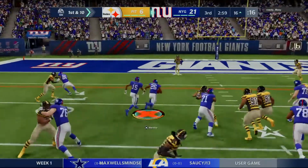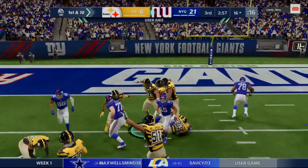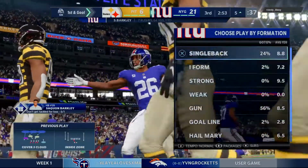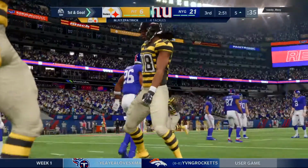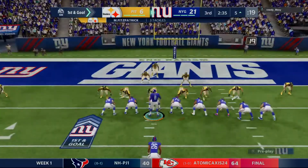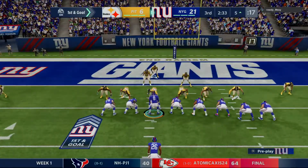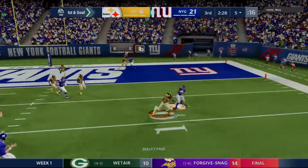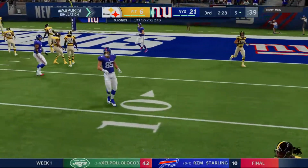Out of the shotgun, they run with Barkley. And able to get him down, but he does reach the 5. It's a good gain of 11. Sets him up first and goal. Something to watch here in week 1 of the season, tackling. Because you and I both know that in the preseason, a lot of these guys don't play a whole lot. Plus, the intensity and the speed really ratchets up on opening week.